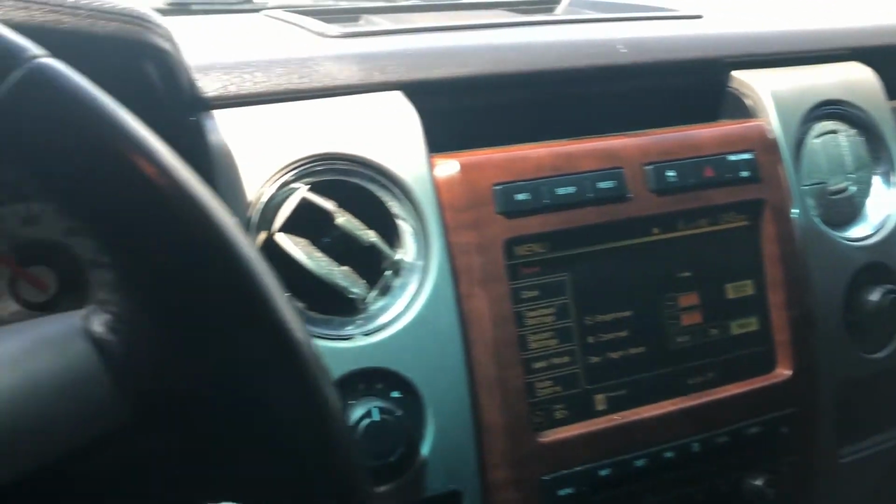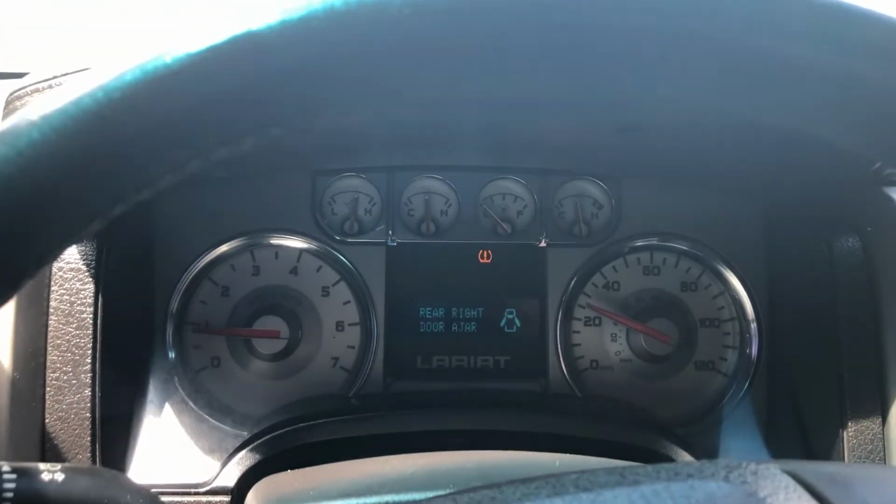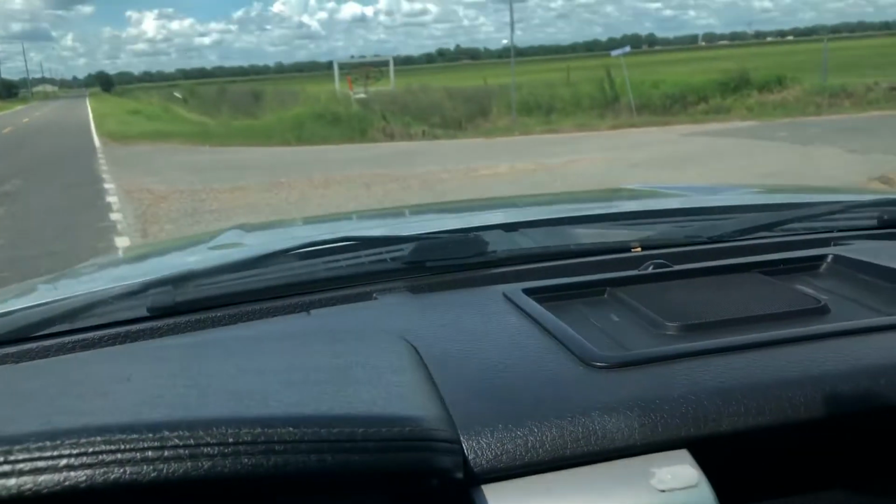I mean, you can see the interior of this truck, a nice Lariat edition, really nice unit. So, on at auction time at Brookhouse Auctions, will it be bought?